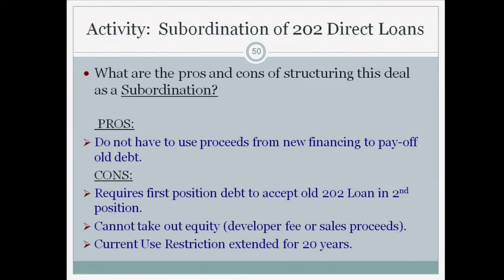Okay. So let's recap and see how many of these you hit. One of the pros listed, and like you, HUD only came up with one pro: you don't have to use the proceeds from the new financing to pay off old debt when you're subordinating the existing debt. Some of the cons: it requires the first position debt to accept the old 202 in second position, you can't take out the equity, and the current use restriction is extended for 20 years. And I do know that historically HUD would never subordinate any debt, be it a 202 or any other type of loan. So that is something from more recent years.